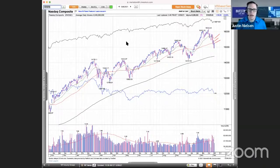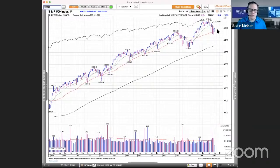Same thing over with the spiders, the SPY, the S&P 500. That one looked like, hey, here's a bounce off the 50-day moving average line. Isn't this what you want to see? Well, notice that at the highs of the day, we got up to that 21-day moving average line, and that's right where we got turned away. This has been an area of resistance for a couple of weeks here. That doesn't mean it has to last.